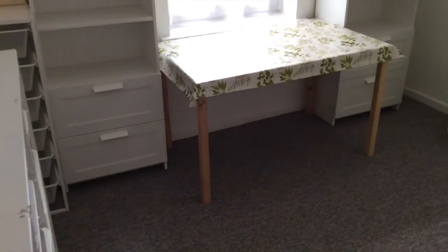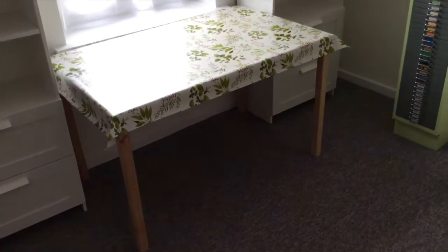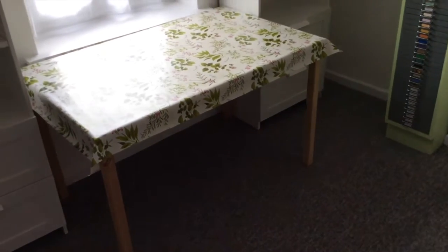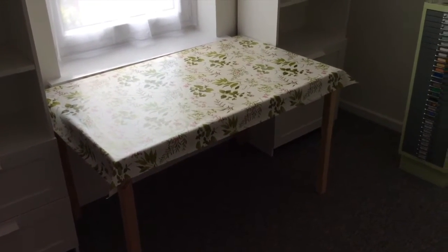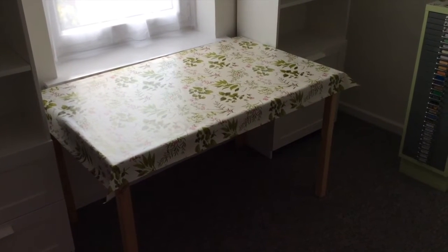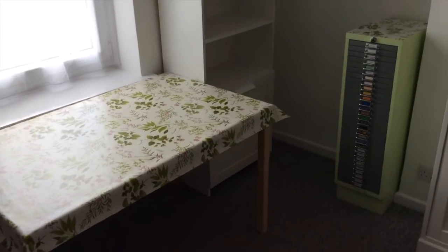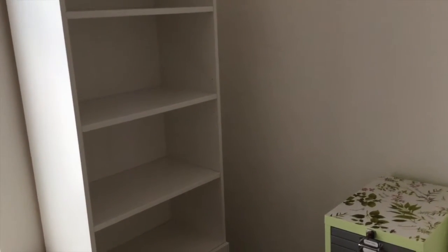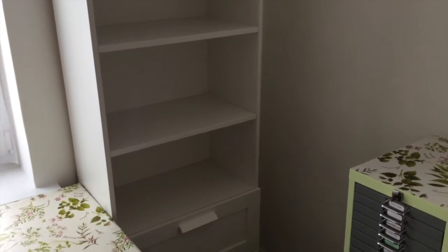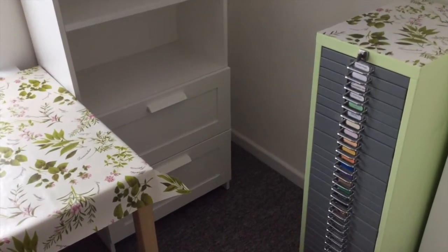This is my area. I'm sorry, there's going to be a heck of a glare on that table, I should imagine. This is where I do all my filming. As you can see, lots of nice natural light. This is where I do all my creating. This also, when I take the oilcloth off the top, is where I do my sewing. Another one of those bookcase cupboards in the corner, so lots of places to put supplies and paper stacks and everything. And as I said, two really big drawers at the bottom.